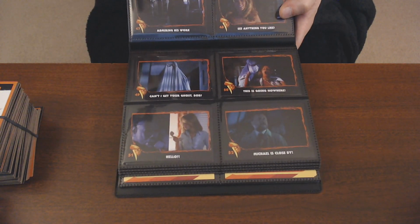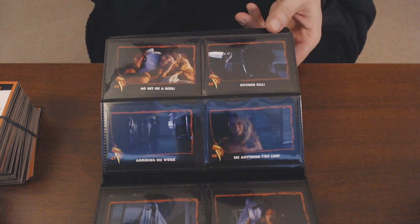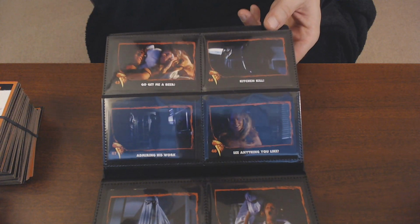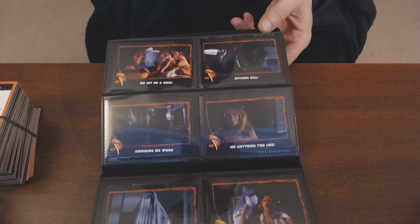And then 45, 46, 47, 48, which, oh, there we go. That's better. 45, 46, 47, 48. That's a cool still to have as a card for sure. See anything you like? Yes, I do.